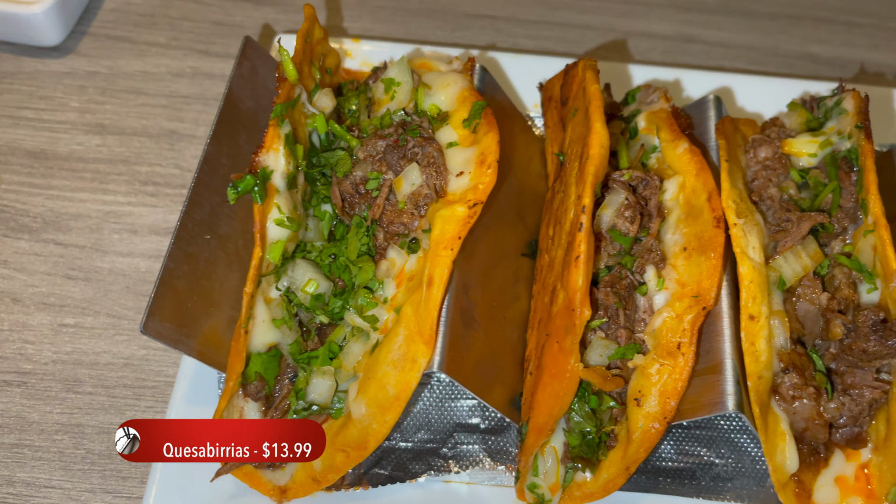I did want to get fajitas, but I just wanted to get things that I normally don't get when I go to Mexican places. And just the quesadillas, I really had to get them. So go ahead and check this out. All right guys, this right here is the quesadillas.